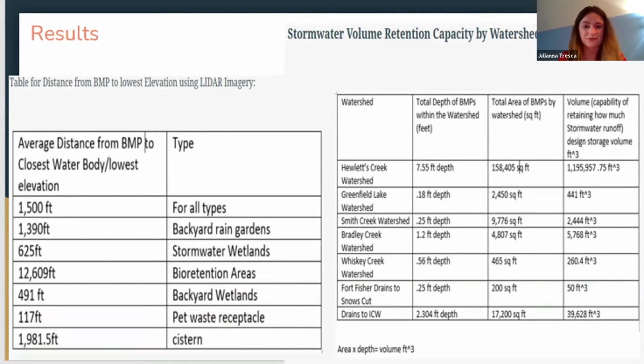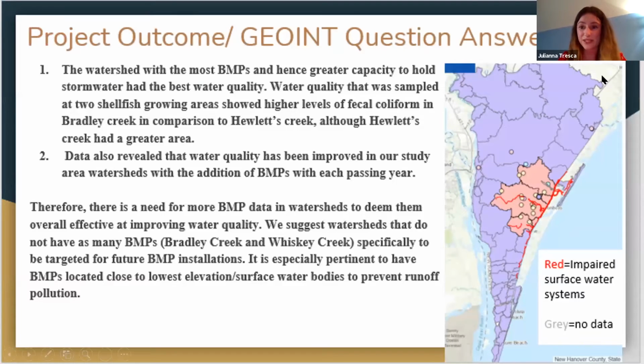So we utilize that. So the main things that we really found was number 1, pet waste was the most number 1 water pollutant contaminant for New Hanover County. And if anyone's familiar with New Hanover County, so many people have dogs and cats. They're not always great about picking up after them as well. And so that really contributed to the fecal coliform contamination.